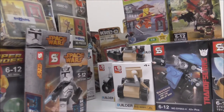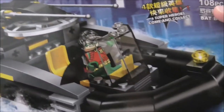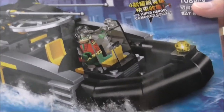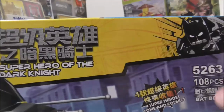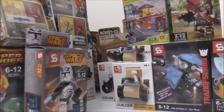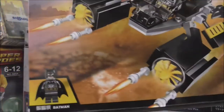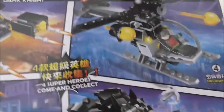And yeah, so I also got both of these Batman vehicles, which is very interesting, I guess. But yeah, they're from this brand called CB Toys. And you got a Robin's boat, which is a really nice build, I guess. You get this really large boat mode, which does float on the water. And I also got the bat. And you got all the other sets at the back. I just didn't get them.